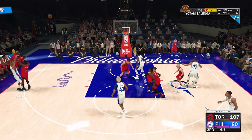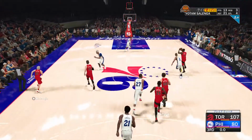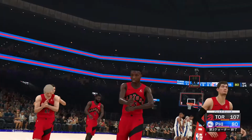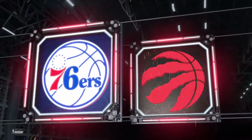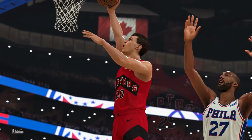Here's Dawson. Three-pointer. The shot, no good. And so it's Toronto rolling along with a 27-point lead as we wrap up a quarter. From the field, they have been outstanding, amazing shooting. That's what has them headed to a blowout. We'll return shortly.